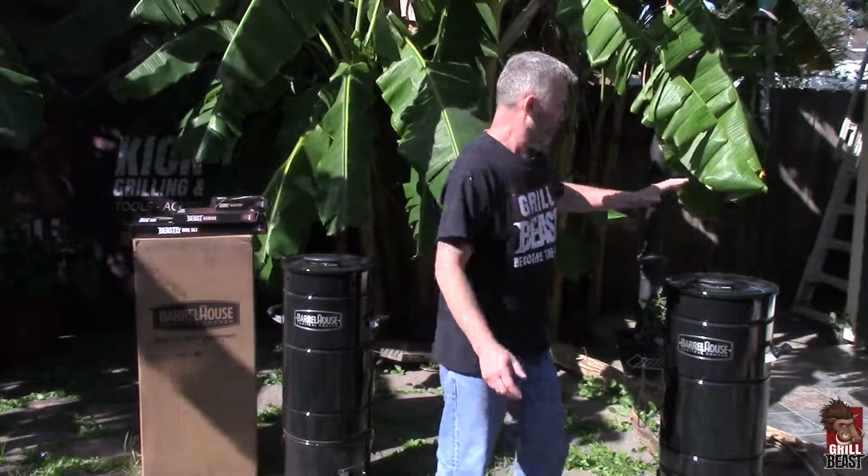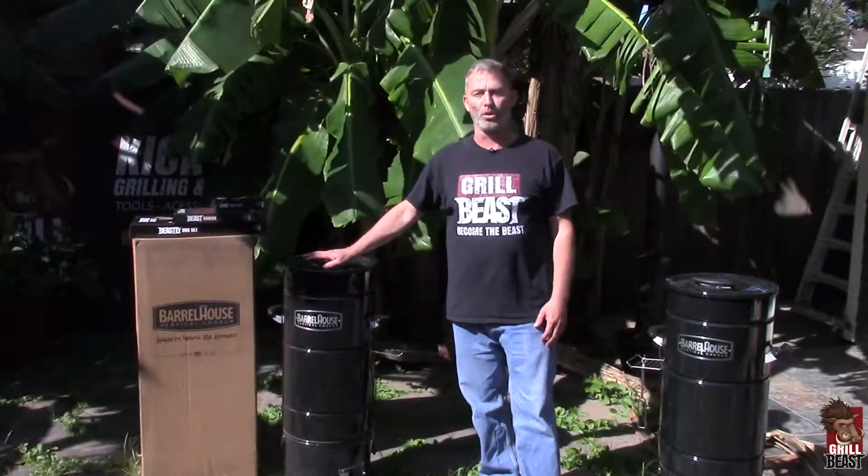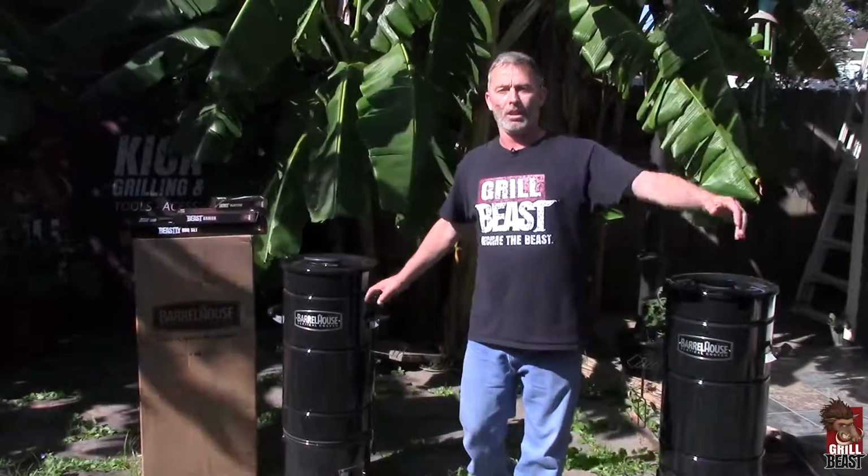But look, you are not going to get a better cooker than one of these Barrel Houses. Okay, we use them exclusively now, along with my Weber. I got rid of my big smoker, I got rid of my egg, I got rid of all that crap because I didn't need it anymore.